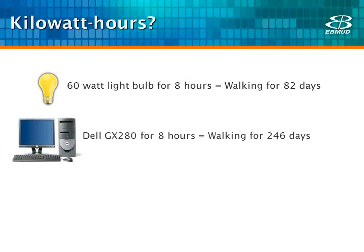Leaving your computer on at work for 8 hours is equivalent to walking for 246 days. And finally, you'd have to walk for 12.5 billion years, or basically start walking when the universe was formed, to burn the equivalent amount of electricity that California uses in 1 year for water-related energy uses.